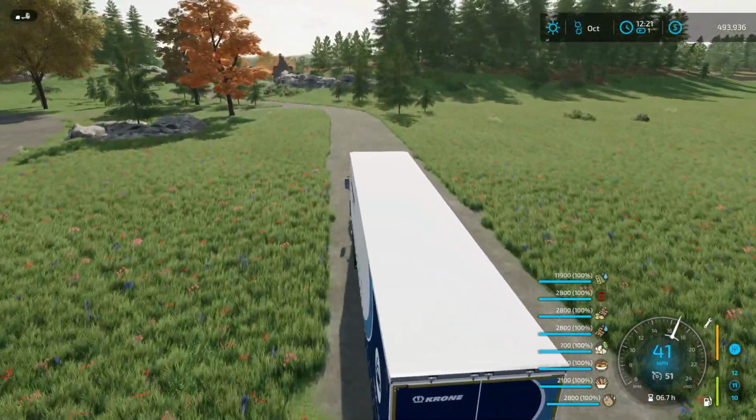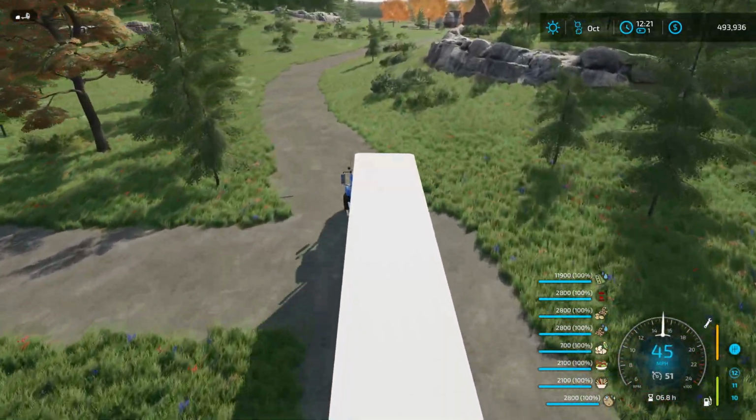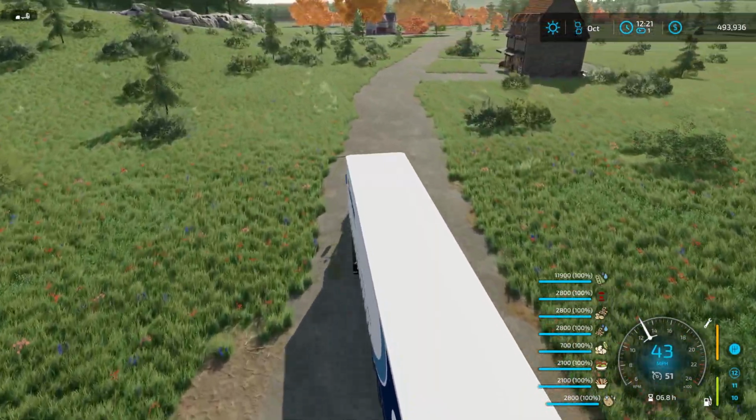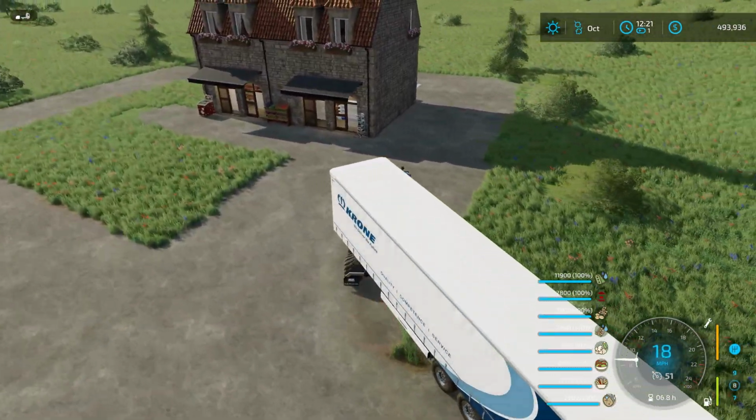So a whole load of stuff here. But the good thing is, let's see what that 15% bonus looks like now. I really don't know what the prices are of everything, but we usually get about 12,000-ish on a trailer load from the Big Red Barn.